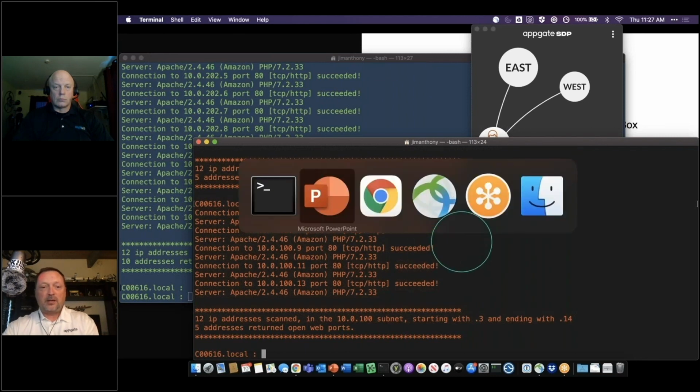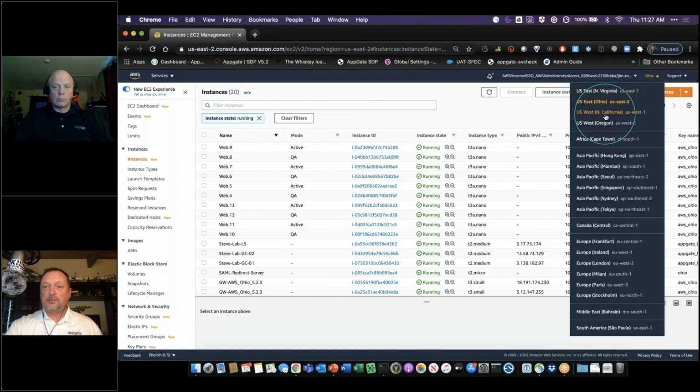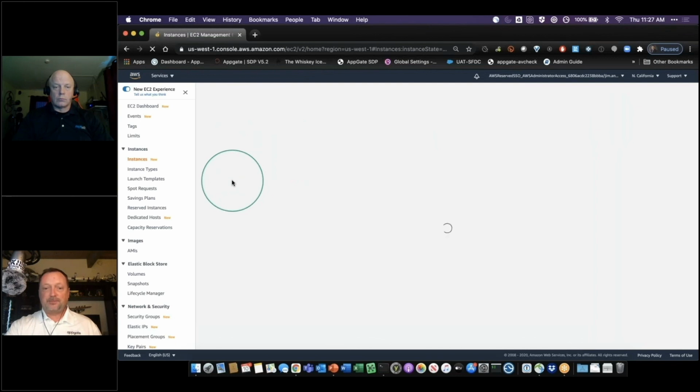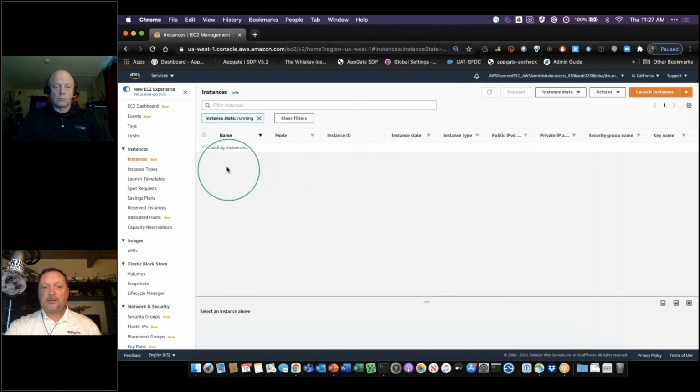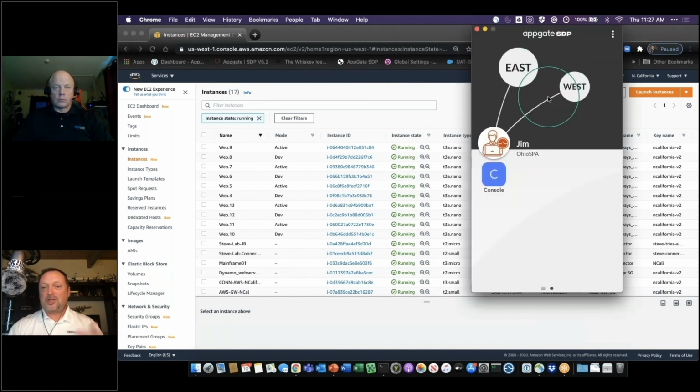If I flip over to my AWS environment and change to Northern California, you will see that within that environment, I have the same setup, with the instances with the oddly numbered IP addresses being mode equal active, and the even numbered IP addresses being mode equal dev. You can see the IP addresses there. And so I didn't bother to deploy additional VPN concentrators. I didn't bother to establish a LAN-to-LAN tunnel, because it's just completely unrealistic to do that for this type of demo.